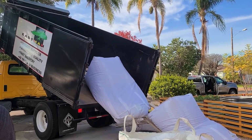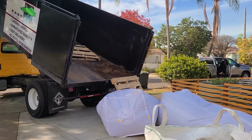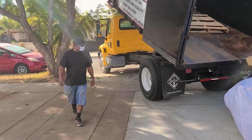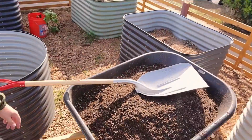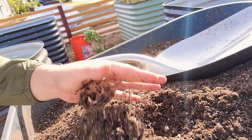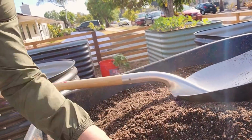I needed the soil. I got about 5 cubic yards worth of soil, which is more than enough to fill all the raised beds in my front yard garden. So at this point, I was very much ready to start shoveling and getting it in. All right, everyone's gone, but the mask is still on because of the soil particulates. But look at this. I mean, this is some quality. Look at that. You want it to squeeze, you want it to stay together, and then you want it to break apart, and that's exactly what happens here.